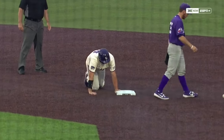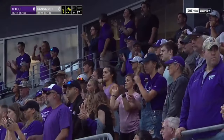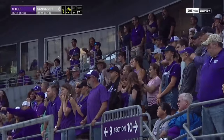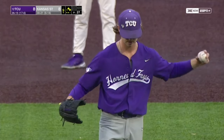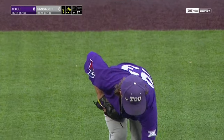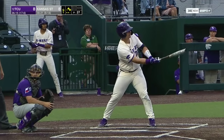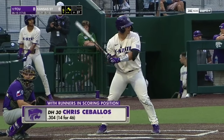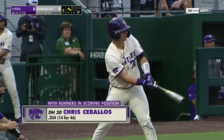Really good job of hitting with two strikes. Got the breaking pitch, pulled it through the hole there on the right side. And now you've got senior Chris Kokoska. I'm sorry, Ceballos. Ceballos to the plate. And yet Ceballos has had a heck of a time trying to pull the ball. We'll see if he can find a hole on the right side. TCU playing him to pull on the infield. They've been throwing him soft stuff. He's been rolling over on it. He's just got to stay back.